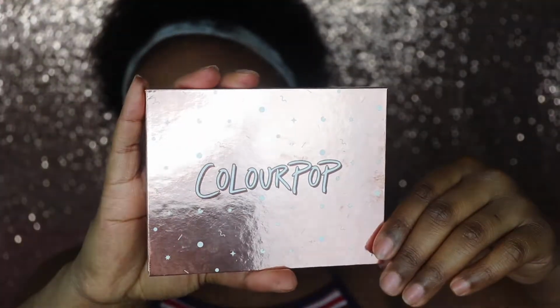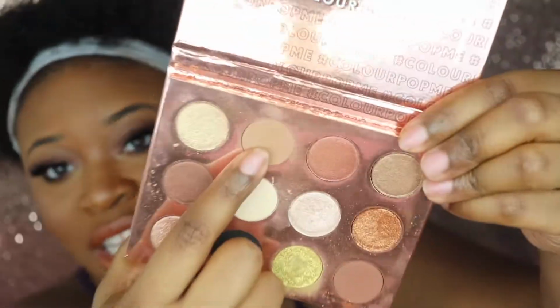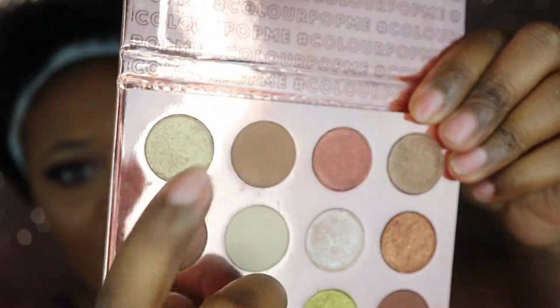So the next one I have is the I Think I Love You palette from Colourpop. Here are those colors. I really live for this brown. I wish you guys could see how much I've used this one. I use this to set my concealer. I just use it all over my eyelid, set my concealer in place. It looks really pretty on me.